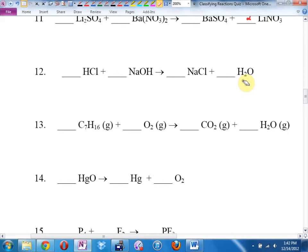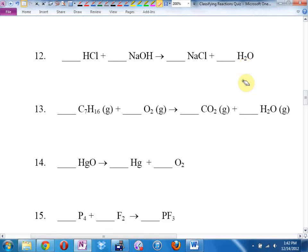Baking soda, and I don't know what baking soda is off the top of my head. I will by this time next year because I'm going to memorize a bunch of chemicals. Yes, I think it's sodium bicarbonate, which means it's NaHCO3, I guess. Or something like that. 12 is balanced.